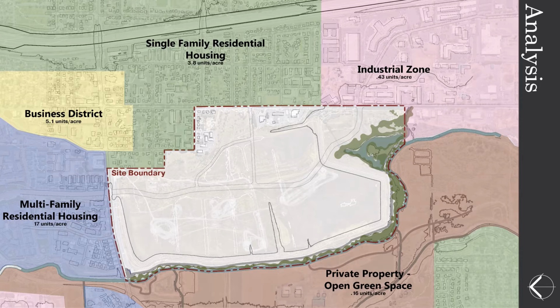The buildings are about 2 stories tall, and just very mom and pop kind of shops in this area. And then there is a multifamily residential housing to the north of my site, and this is 17 units per acre. And these houses or buildings were built within the last 10 years.